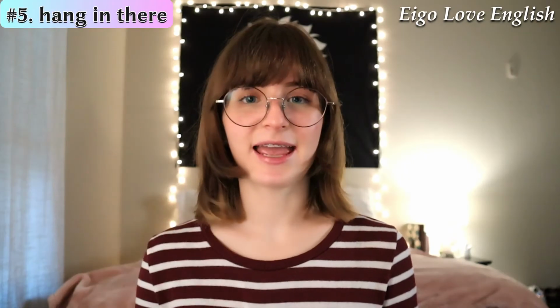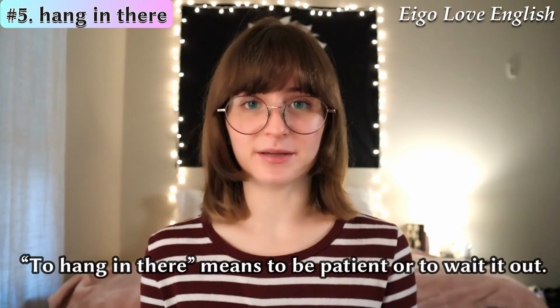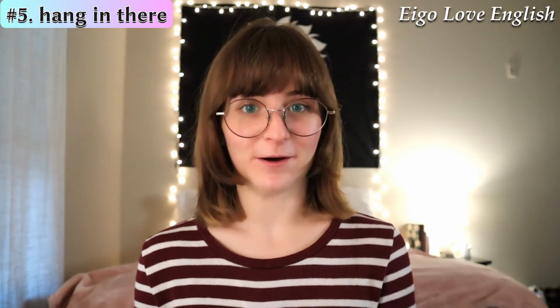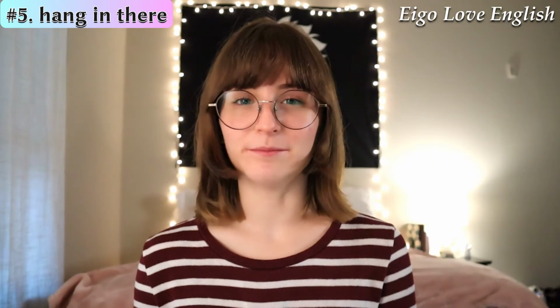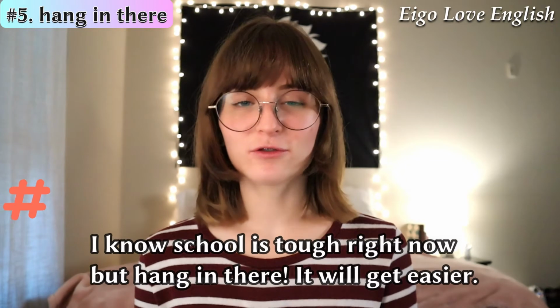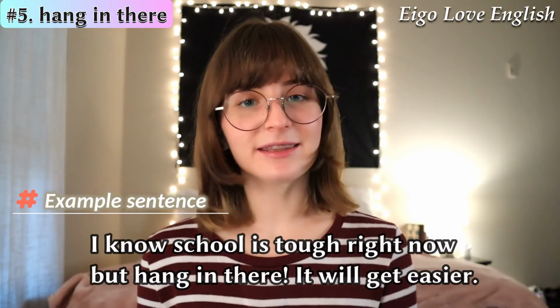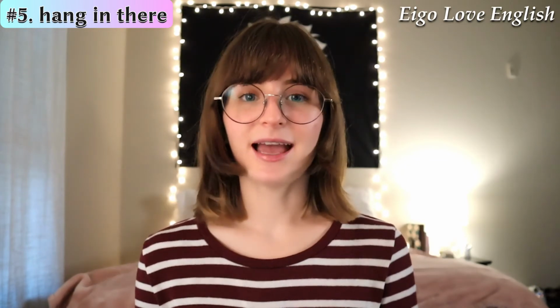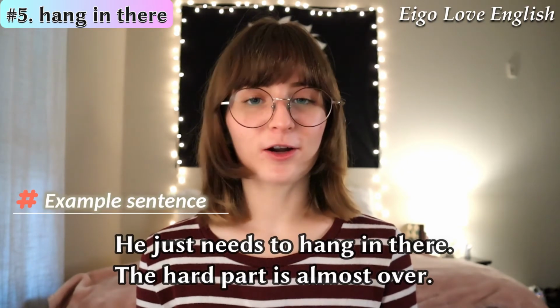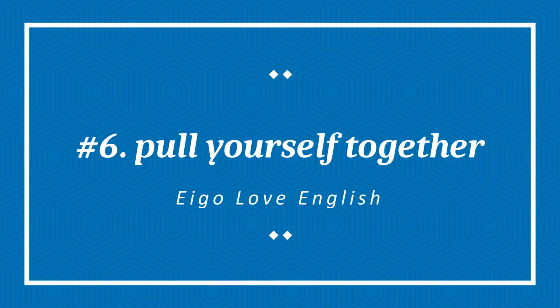Number five, hang in there. To hang in there means to be patient or to wait it out. This makes me think of someone hanging off the side of a cliff, waiting for help. They have to hang on and be patient for someone to come and rescue them. I know school is tough right now, but hang in there. It will get easier. Hang in there. You can do it. He just needs to hang in there. The hard part is almost over.